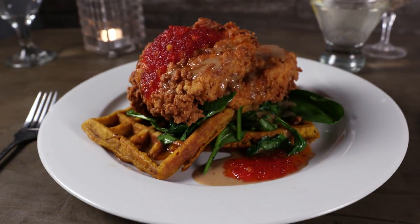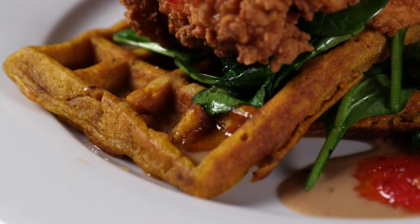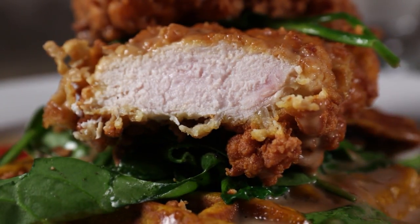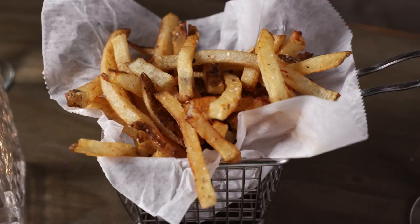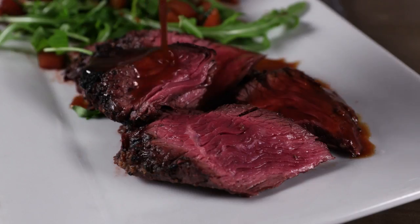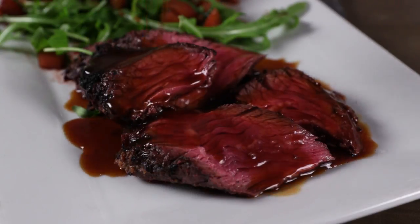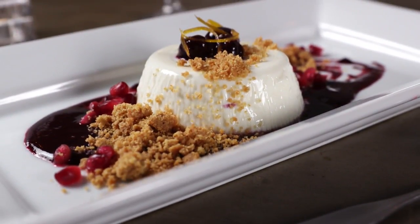Another dish full of texture and taste is the chicken and waffles, featuring piping hot pumpkin waffles, crispy fried chicken breast, sautéed spinach, red-eyed gravy, and red pepper jelly on top. And then there's the steak frites, boasting hand-cut truffle salt fries and sliced grass-fed hanger steak with a red wine veal reduction. And you certainly won't want to skip dessert here because Fuse whips up a couple of beauties.